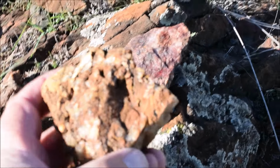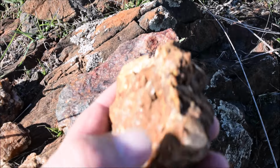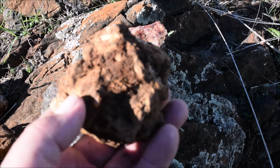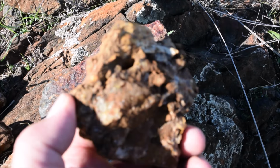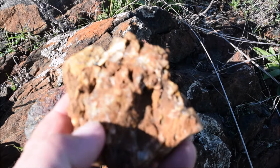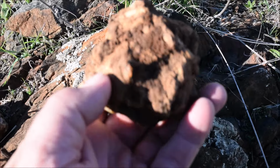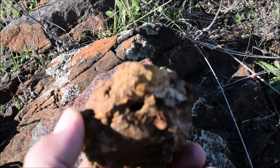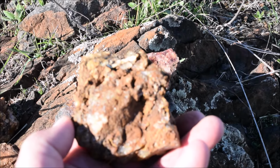Okay, I picked up a few samples here. Now, when I mentioned that vuggy quartz, it's quartz that's mineralised, and it's got all holes in it. It looks really, what they call, ugly quartz. And this is a good piece to demonstrate. See how it's all mineralised, all rusty, and it's got all those holes in it. Apparently the holes are from minerals that have leached out of the rock, probably thousands, millions of years ago. But there's a piece of vuggy quartz, and that's going in the sample bag.